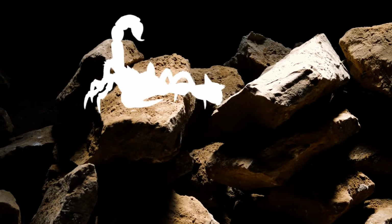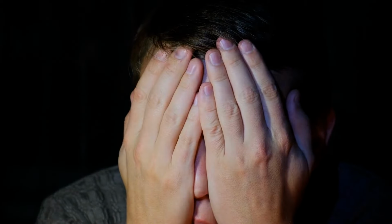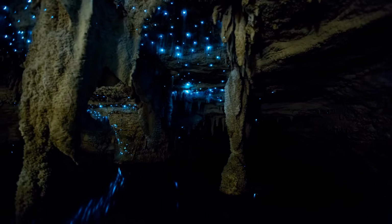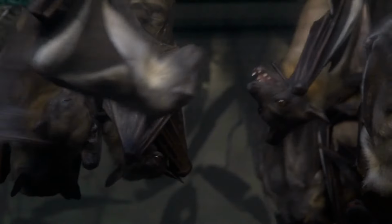Here you can also meet an unknown kind of scorpion with a transparent white body that doesn't look like any other kind of scorpion. Nothing here looks like ordinary animals at all. All creatures in the cave are white or transparent. They don't have eyes, but they have long paws and antennae whiskers that help to navigate in space.